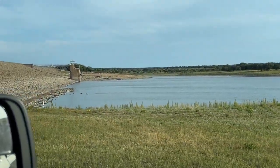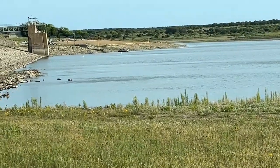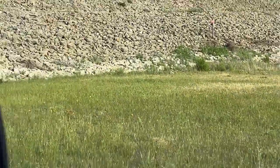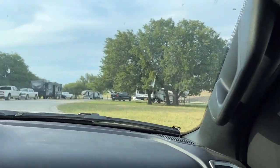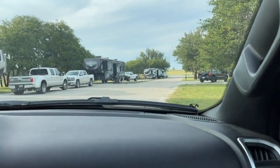Somebody said, I don't know if you can see it, I think there's one fishing dock over there open. By the dam is what, when I called, the lady says the one by the dam is open. There it is right there, and you can see, and unfortunately it's also out of the water. This is the opposite side where we camped 2 years ago.